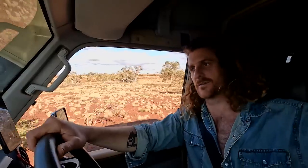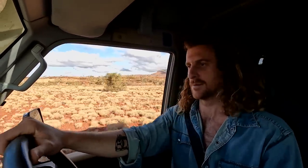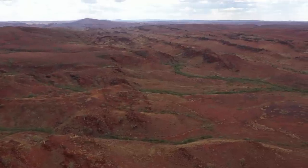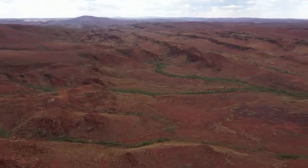To the west of me you've got the Hamersley Range, and that includes your very famous Karijini National Park, which is absolutely stunning. But I'm just east of there, roaming where Hamersley and Hancock ranges start to intertwine. I'm focused more on the Hancock area, and my God, look at this place.